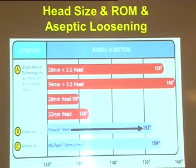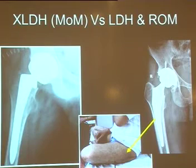This is the research from the Johnson & Johnson lab. This table is showing you can achieve a maximum of 160 degree range of motion, but with the 36 millimeter you can achieve near normal 150 degree range of motion. So there is no point going beyond 36 millimeter because there are problems above this, especially aseptic loosening on the acetabular side. So I use 36 millimeter if the cup size allows. Even from the 36 millimeter, you can achieve this. Mittal Sahab from Firozabad, they are doing like that.